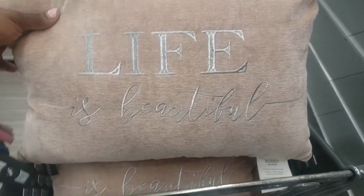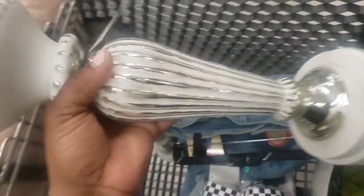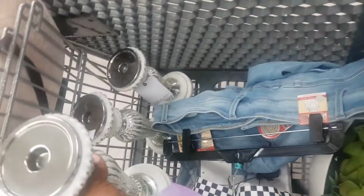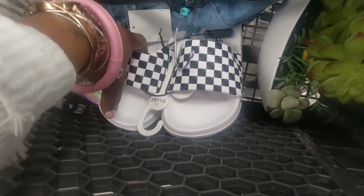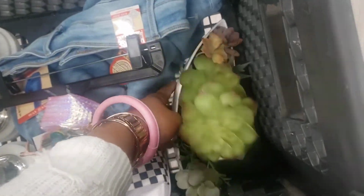Okay, I'm gonna show you what I got real quick. I got this Life is Beautiful pillow. These three vases, they're gonna go on my dining room table. Like this. I got three of them. I got some more slides, some mud slides. Got this little succulent plant that's gonna go on the back of my children's toilet. And just a pair of jeans. But yeah, that's all I got. I gotta get to HomeGoods, so I'll see you guys when I get in there.